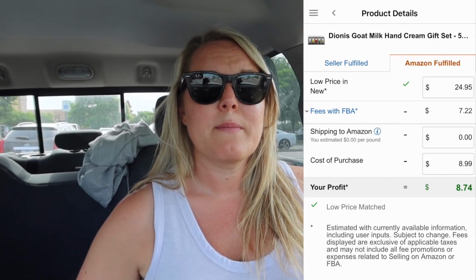I spent about an hour and a half there. I just want to reiterate that you have to look at the rank. The rank is the very first thing that you should be looking at, because if it doesn't have a rank, or if it has a really high rank, like this one in beauty, while the profit looks great, if it never sells, you're never going to make that. And with a high rank like this, it's just going to take a lot longer to sell. And do you really want to tie up your money?